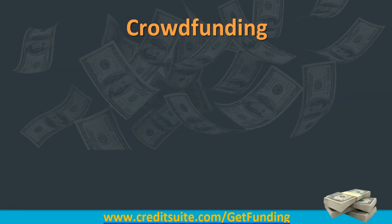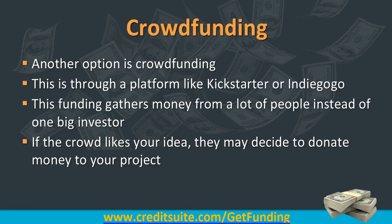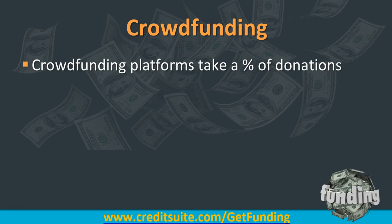Another option is crowdfunding. This is through a platform like Kickstarter or Indiegogo. This funding gathers money from a lot of people instead of one big investor. If the crowd likes your idea, they may decide to donate money to your project. A good pitch is essential for successful crowdfunding. Crowdfunding platforms take a percentage of donations.